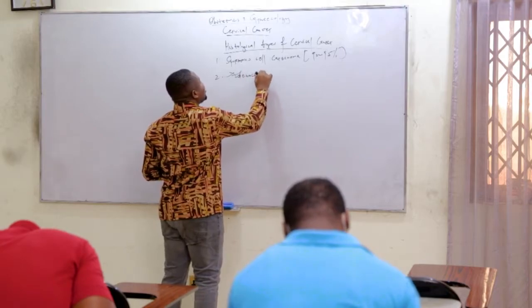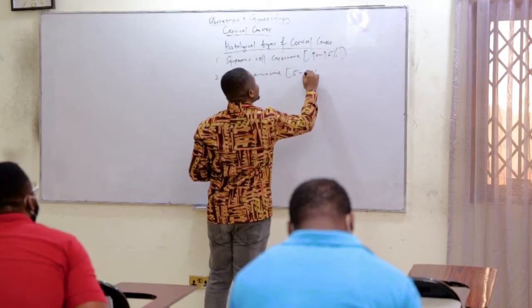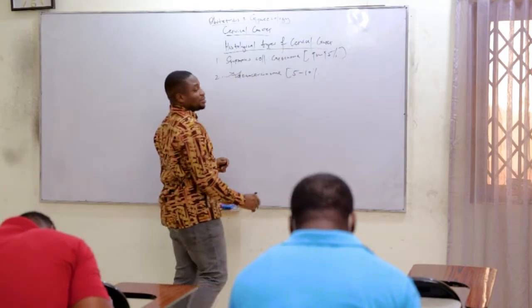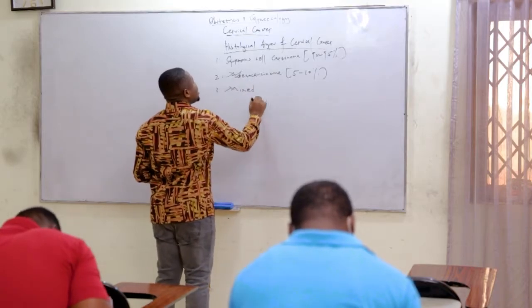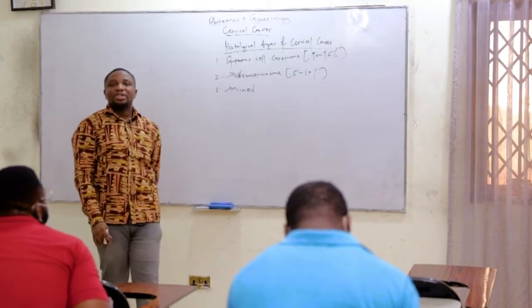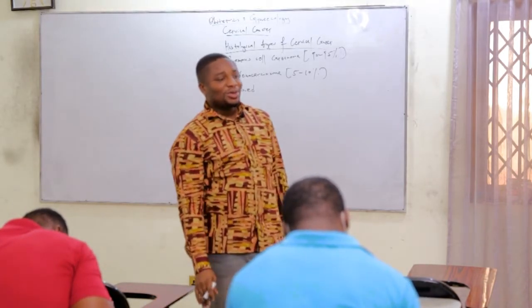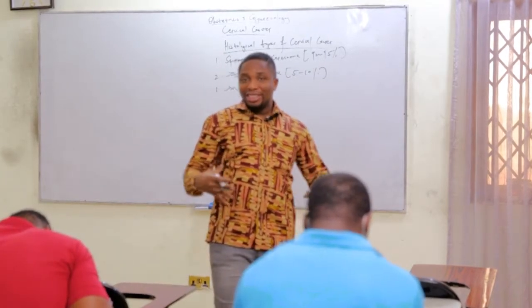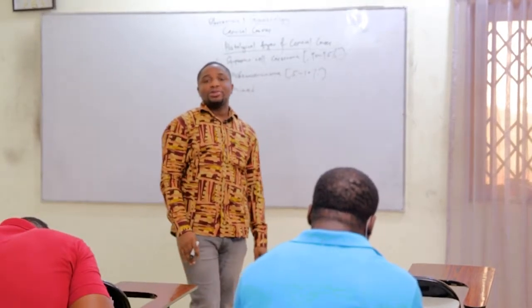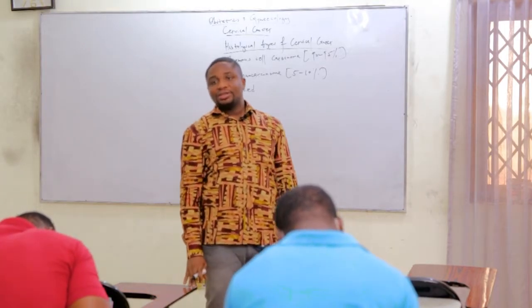Adenocarcinoma is less common, about 5 to 10%. Then the next one is mixed, a combination. You can have a squamous cell carcinoma with glassy cell or clear cell carcinoma. Those are a mixture. Or we have a squamous cell carcinoma with adenocarcinoma. That's a mix.